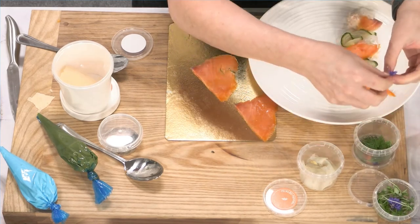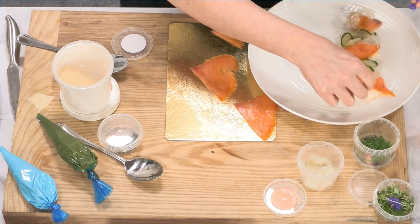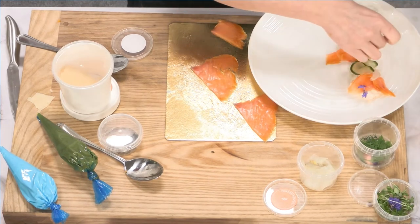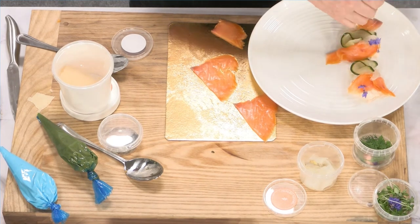Now let me see, what else have I got going on here? Well, it's all a balancing act, isn't it? The sweet against the saltiness and the soused-ness. Exactly. Is that such a thing? That is definitely a thing. That's definitely a word, Charlie.